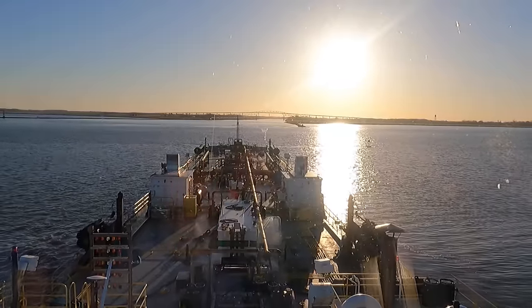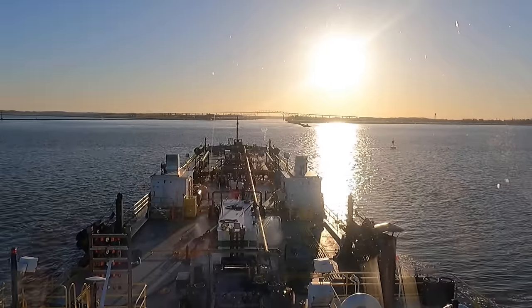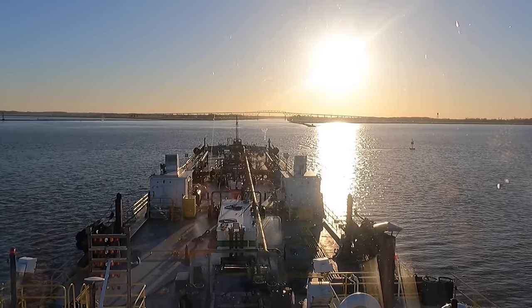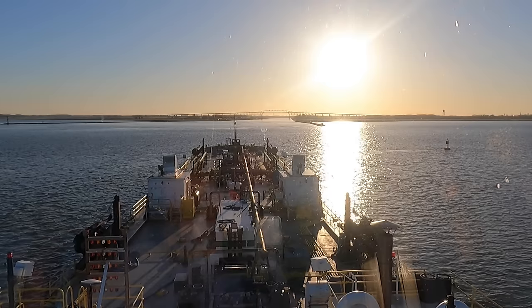I'm still about 20, 25 degrees to port. All right, steadying up. So I'm starting to ease my rudder because it's steadying up now. And I got it down to about 10, 15 degrees of port. She's coming left, so now I've gone all back to zero.